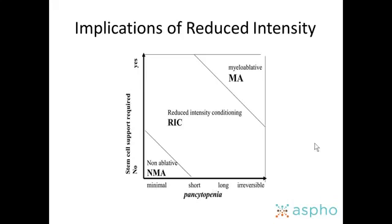This slide will hopefully give you a handle on a very important part of your content you need to understand, the difference between a reduced intensity regimen and a myeloablative regimen, and have a general idea about when you might want to use them.